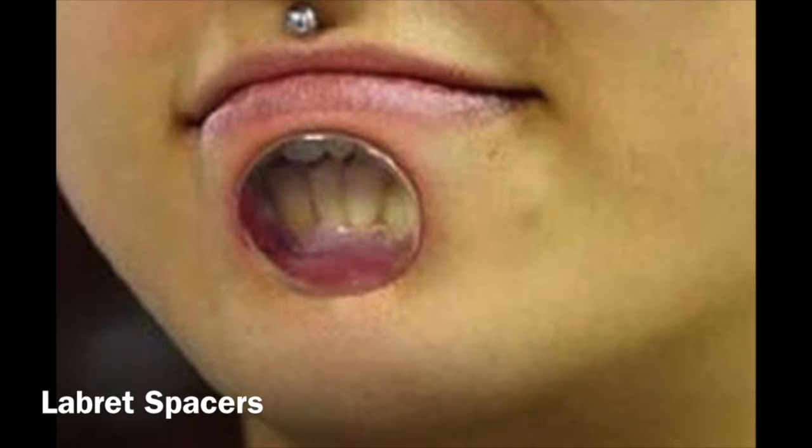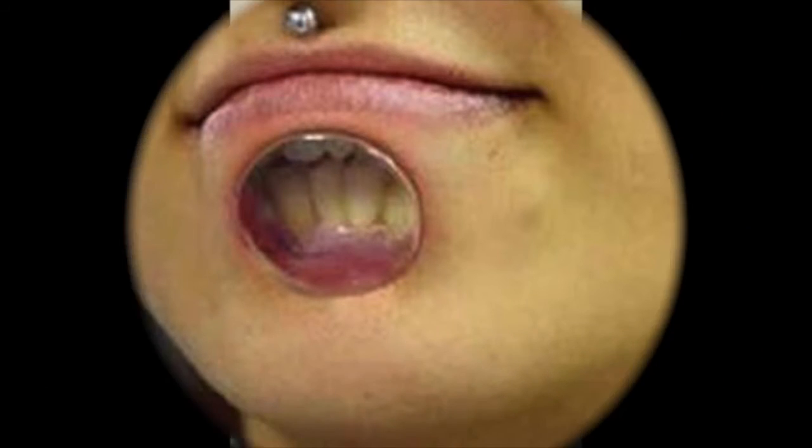Labret spacers involve stretching the skin beneath the lip. Though it is not common, some stretch skin wide enough to place a hollow spacer into the hole, fully exposing their teeth and gums. It is unknown if the skin ever returns to normal.